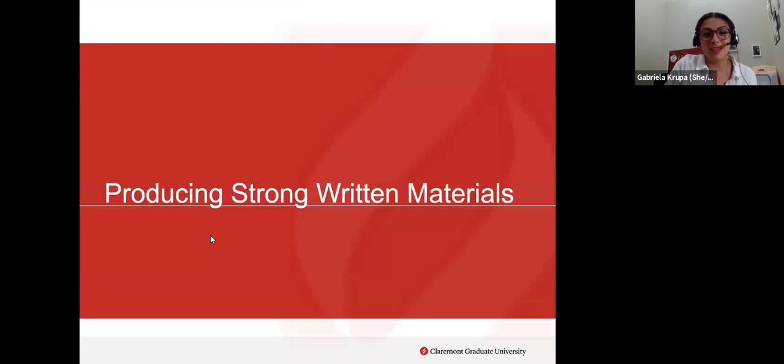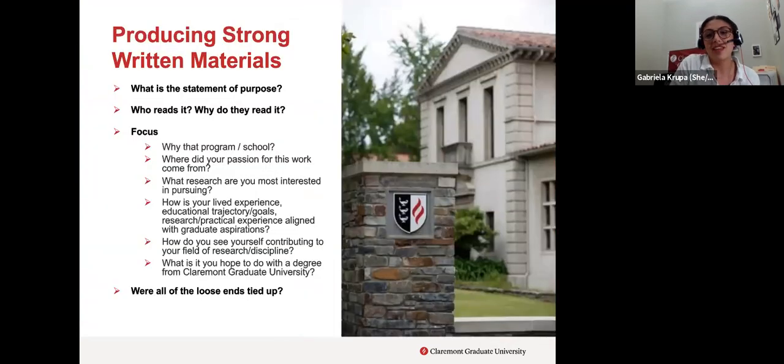Okay, so producing strong written materials. We talked a little bit about the differences between the personal statement and the statement of purpose, and what those differences are. Some schools require one or the other, or some schools require both of them. So it's very important to see which one they are asking for and to read the prompt.